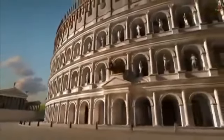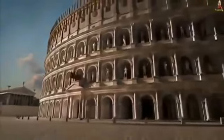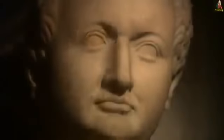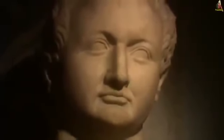By 80 AD, the Colosseum was complete. But Vespasian didn't live to see the grand opening of his greatest monument. He had died of natural causes the previous year, so his son and successor, Titus, led the inaugural celebration.